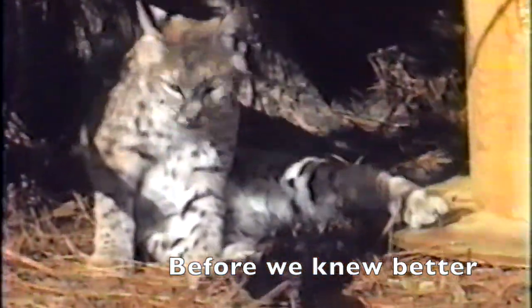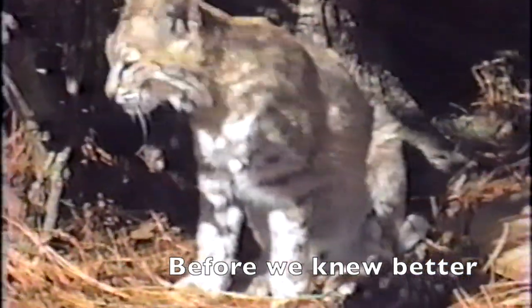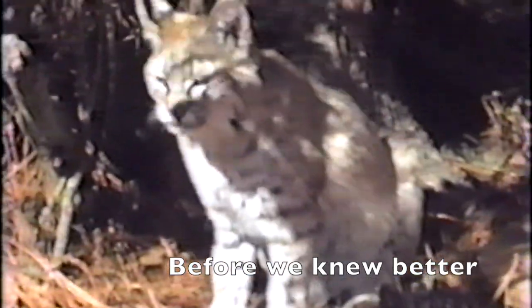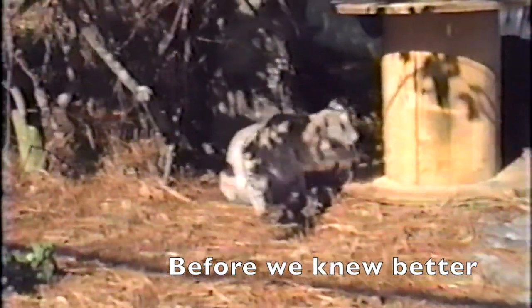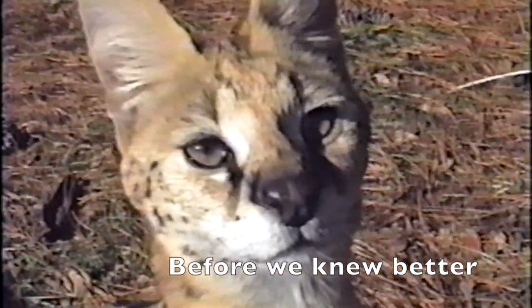This is a bobcat. It's a female. Her name is Little Dove. She's not quite a year old and was bottle raised by us from the time that she was a few days old. A bobcat male full grown will run about 22 pounds, the female about 15 and a half pounds, being about double the size of an average house cat.